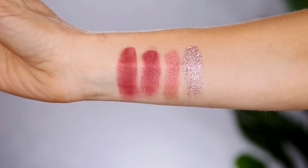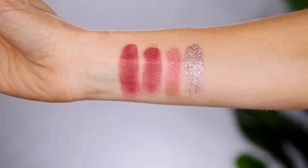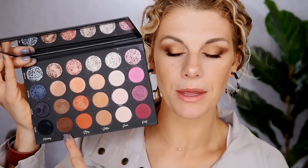If you are intimidated by a little bit of pink, I will say this, I think that using these in your crease or even on your lid, if you top them with something like this Ritual shade right here, it's going to tone down some of that pink color and give you a little bit more of a burgundy shift to it, which is usually how I prefer to use this type of color. I like a little bit more brown to it.